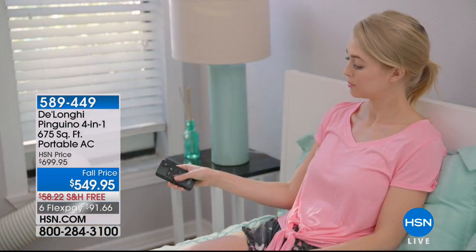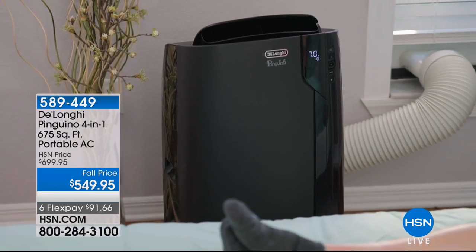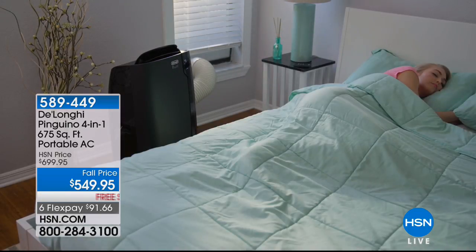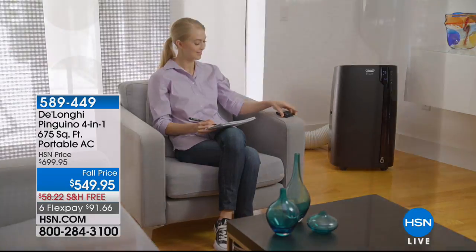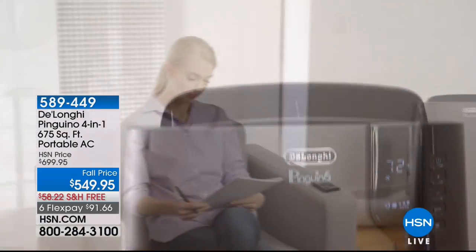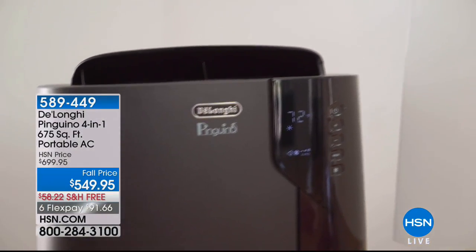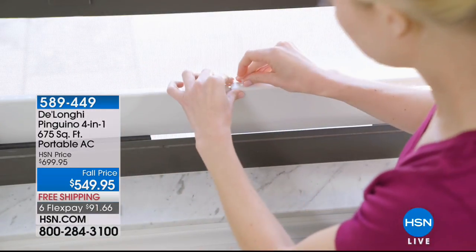They are professional quality. They really kind of look like Italian sports cars, but this is my favorite DeLonghi that we have to offer. Not only because it's the most powerful in terms of BTU, but I think it's the most versatile because it does it all. It is a one and done solution. Whether you want to cool, dehumidify, run a fan, or use a heater, you've got it all.